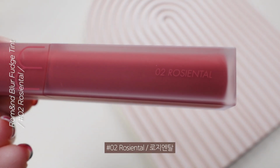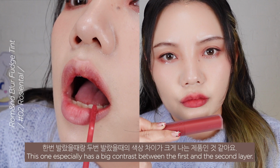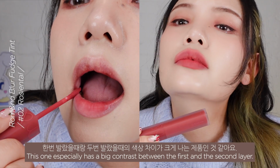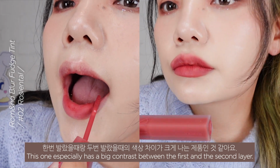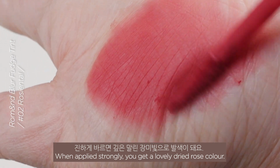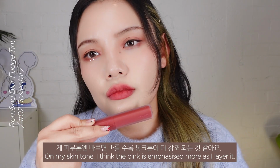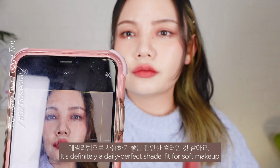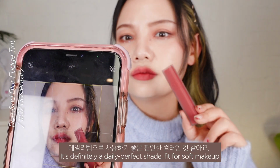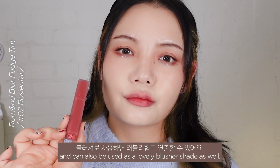Number 2. Rosiental. Rosiental is a rosy pink MLBB shade. This one especially has a big contrast between the first and the second layer. When applied strongly, you get a lovely dried rose color. On my skin tone, I think the pink is emphasized more as I layer it. It's definitely a daily perfect shade, fit for soft makeup, and can also be used as a lovely blusher shade.